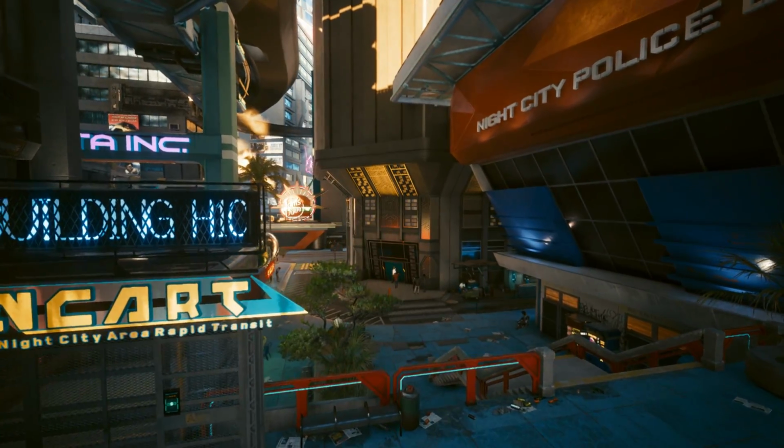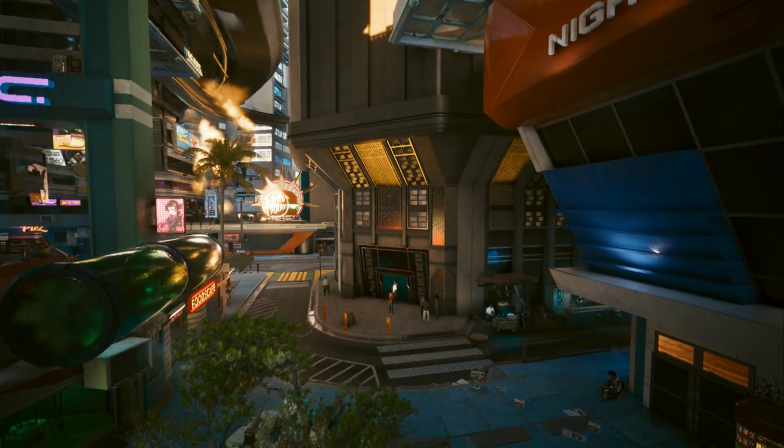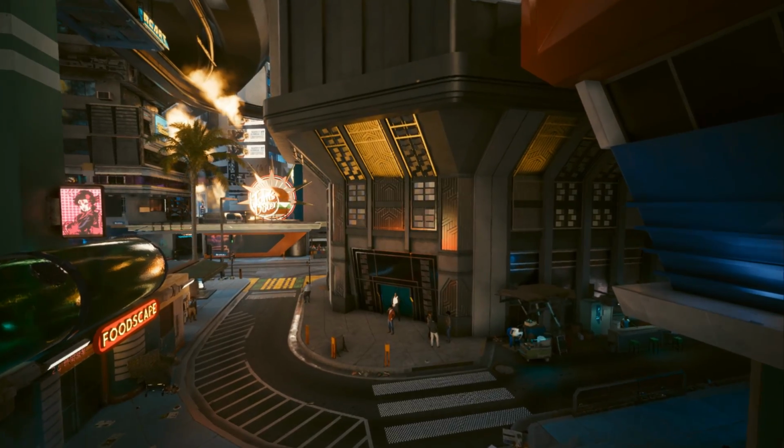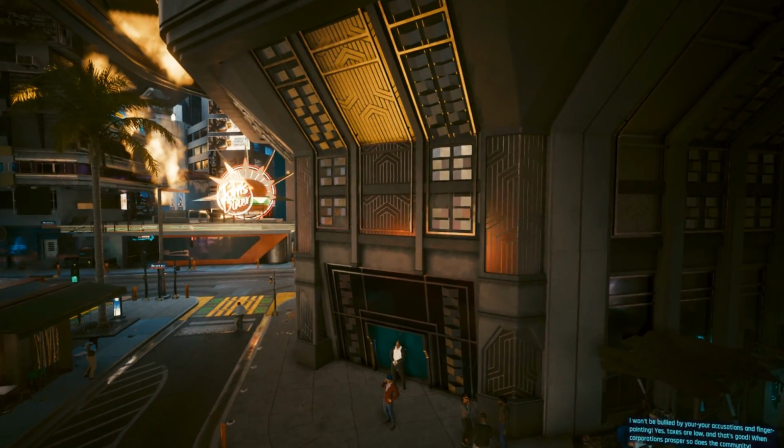So I thought I'd go check this out in the release build of 2077 to see if this place actually does still exist, and it does. It just looks very different and makes things a lot more confusing.